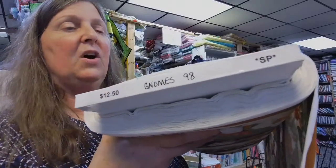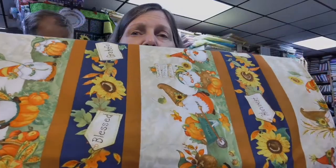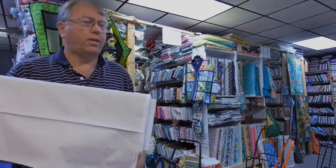Gnomes 98, and look at this harvest. This stripe makes great table runners and other kinds of things, and it is by Andy Metz for Bendertex, $12.50. This is another Andover. Okay, I hope the guy that I emailed last night, the vice president of customer service, is paying attention here. We've got a creamy kind of white happening there, and a basket weave design going on.